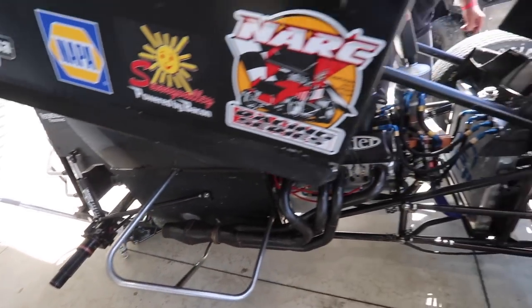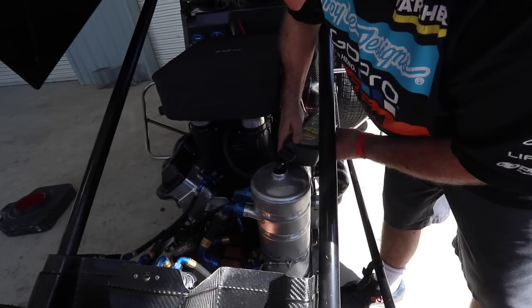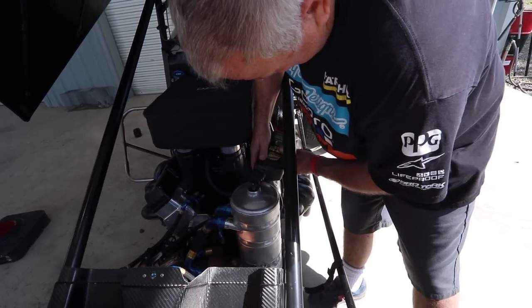As I said though, a full service on the 18T. Dad is changing oil right now, putting a fresh 8 quarts of Champion racing oil in that.